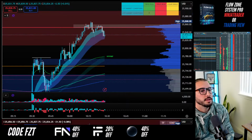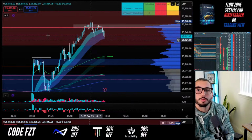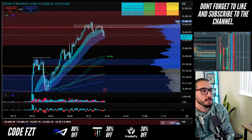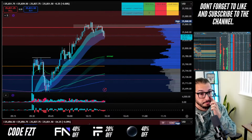So where's value on the day? 14s. So like I said, 14s will be the level. Bulls won't want to see it below. If we go back below that, you're back inside value and we can trade all the way down to 73. Might sound ridiculous, but that's what the market's showing.